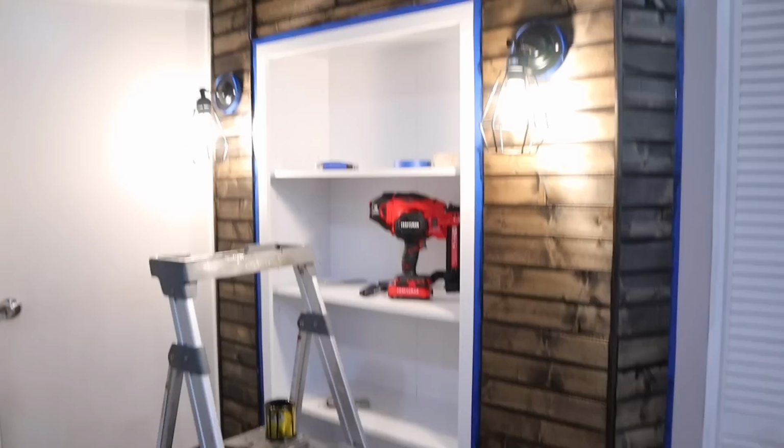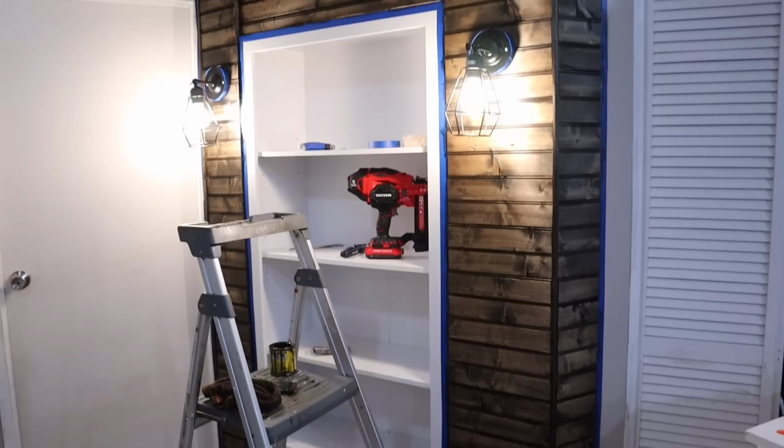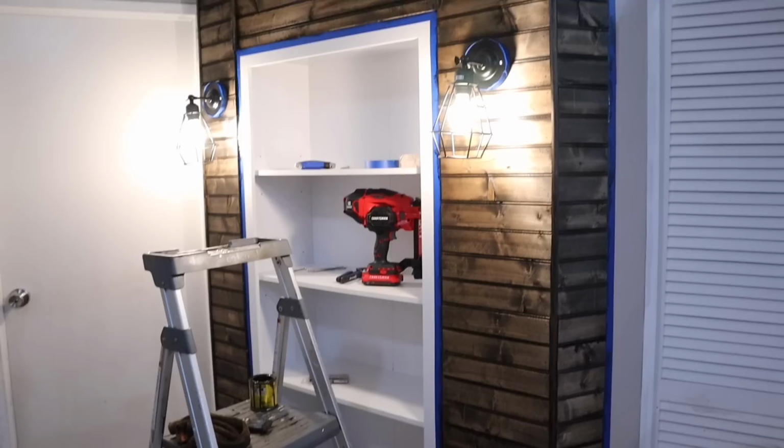Okay, so I corrected my white balance on my camera because the soft white light bulbs were really throwing it off. This is the true color of the pantry. You can see that's the true red of that Craftsman right there. It's very neutral, not warm at all, which I am in love with. This is my favorite stain ever. So now I'm going to put the poly on it, and then we're going to fill it.